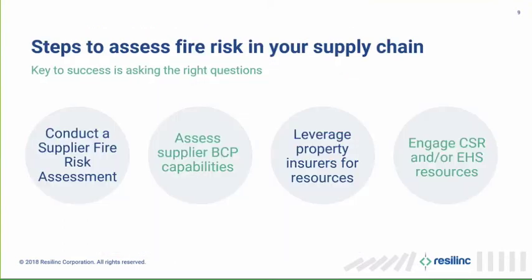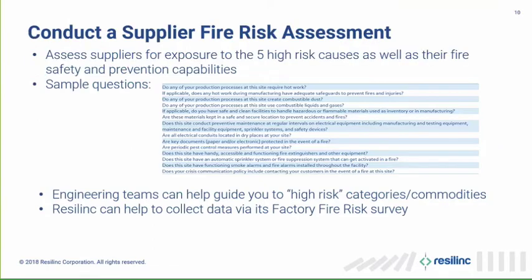So how do we assess the fire risk in our supply chain? We have a 4-step process that we're recommending, but really the key to success is asking the right questions. All the things you're going to see here are about asking questions and being more creative in how you ask questions and hold your suppliers accountable to answering them. So the first is being able to conduct a fire risk assessment.